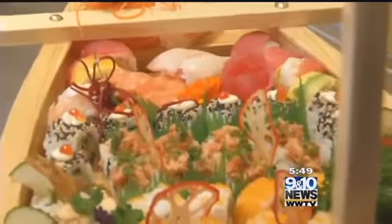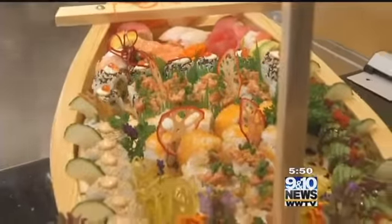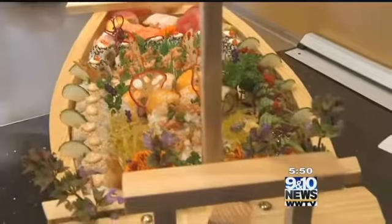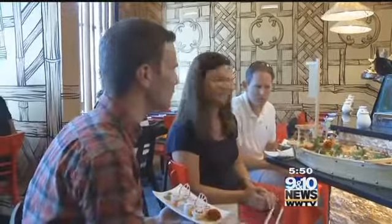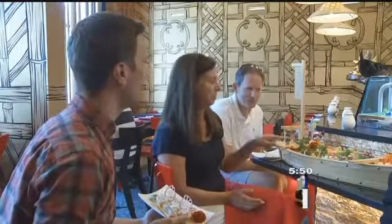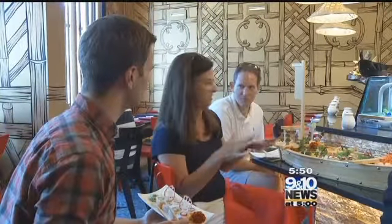What we have here is the unagi roll, Philadelphia roll with the smoked salmon inside. Got a spicy tuna down here, California roll. All those flowers are edible, so please enjoy. It's beautiful, and it tastes even better. What were your first thoughts when this thing rolled onto the bar here? Massive, but it was so beautiful, all the colors. The fresh flowers are just really beautiful touches, so it's not only edible and food, but it's art.